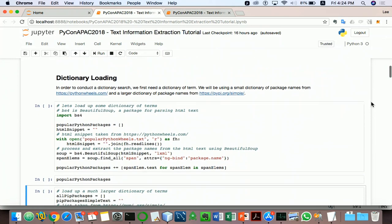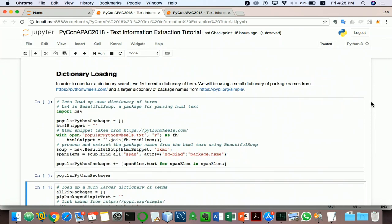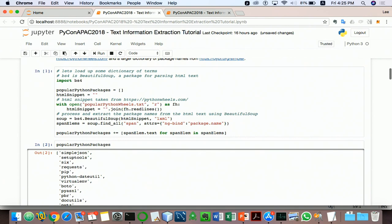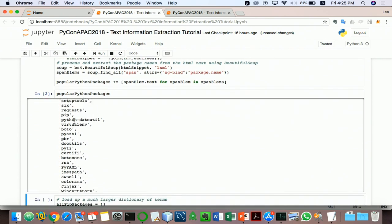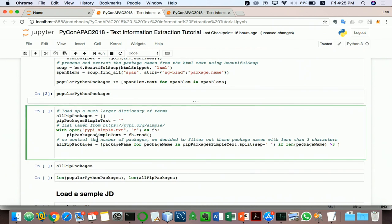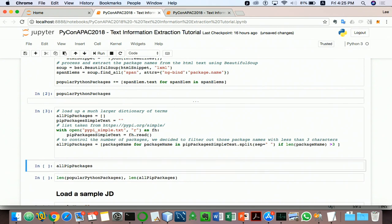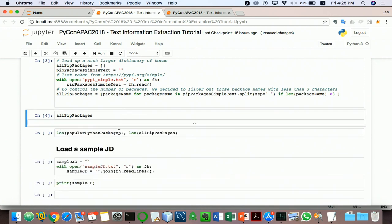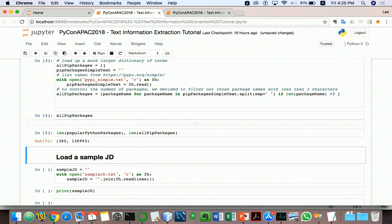For the sake of this exercise, I'm going to look at the most popular Python packages in the online job market. This is a preloaded file from the popular Python wheels. I'm just using Beautiful Soup to clean the HTML. I think these are some of the packages that will be familiar to you guys here. And this is a much larger dictionary, from PyPI Simple. This dataset is a lot more dirty. It will require some cleaning before we use it. But just to give everyone an idea of the scale, it's about 360 for the popular packages, the first one, and about 137,000 for the second one.